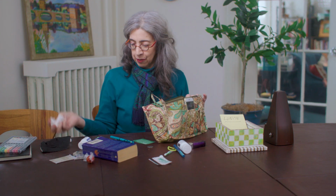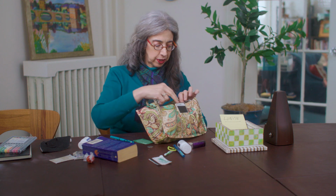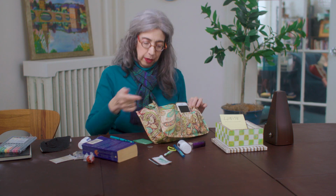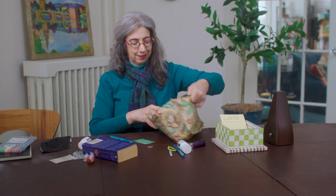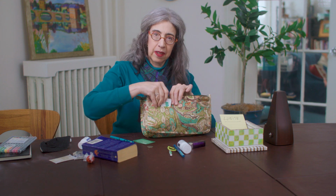Kleenex. Of course it's going to get crumbled up like this at the bottom of a bag. If you have a little thing of tissues or even some separate tissues and you fold them nice in a pocket, you won't have that problem. I probably should throw that one away. Metro card. More pockets. Put your Metro card in one place.